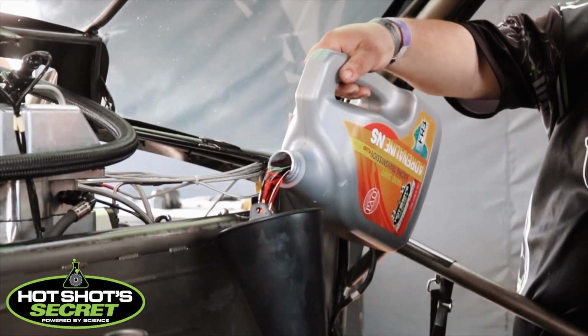And then we have Hot Shot Secret on board that does all our fluids. They have really stepped up to the plate in the last couple of years with always working with us when we go to the dyno. They're taking oil samples, oil analysis, making sure that they've got the best lubricants for our engine, our transmission, and our rear end. And now they also are providing race fuel for us.